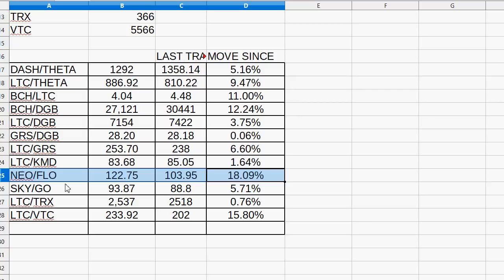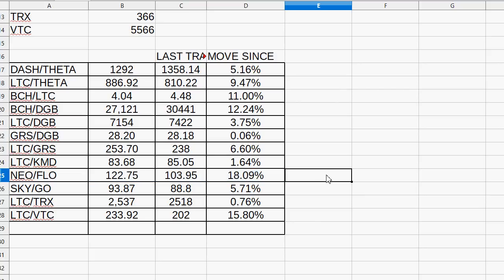18% for Neo and Flow. The last trade was 103, going up to 122. That means the Neo coin is going up in value. So if it goes up in value, maybe 7% more over Flow, over the next little while, I'll make a trade.